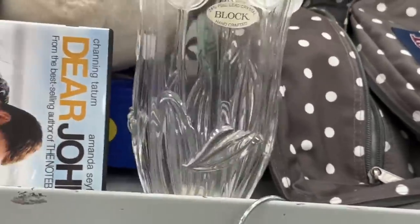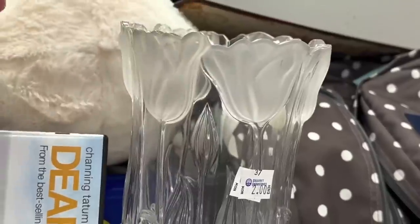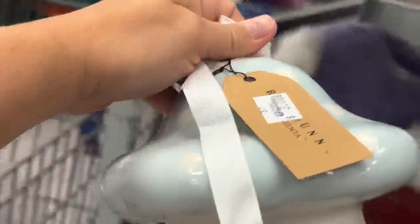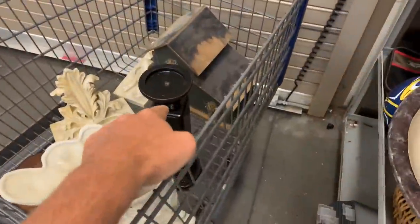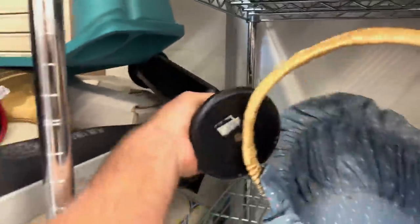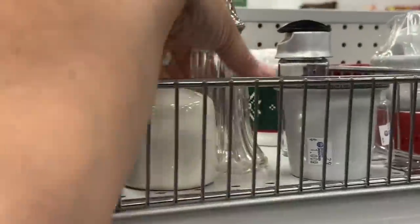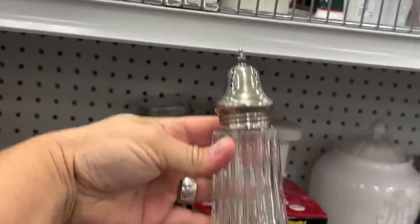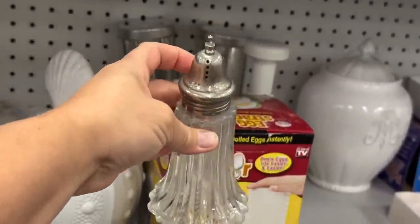$2, it's leaded crystal. That's so cute. I love the tulips. I see back here a Ray Dunn mushroom. That's interesting. Gnome. All right, I found one and I came around the back side of the cart. There's another one way back here. $1.50. I actually saw this last week and passed on it because there's only one, but it's really big and so cute. So I think I'm gonna grab this. It's worth 75 cents. This frame's brand new. I'm gonna have to take it.